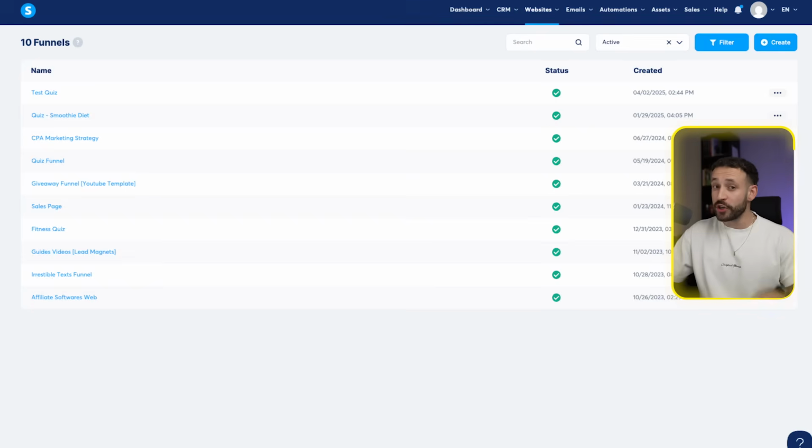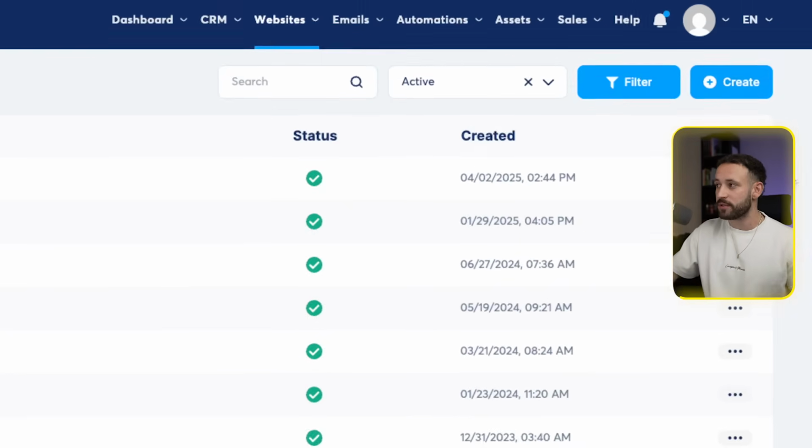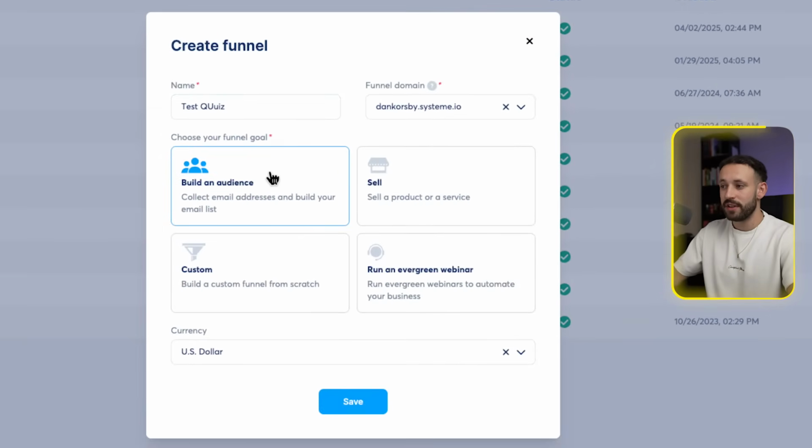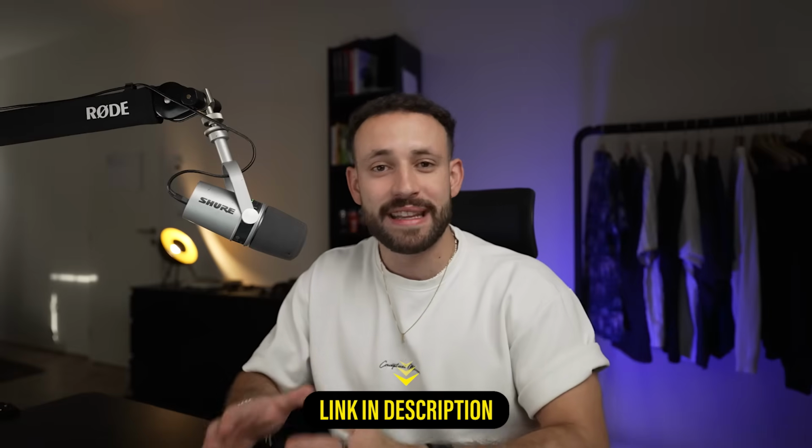Then under Sales Funnels, you can go 2 different ways. The first one, the more complicated way, is that you can just build this funnel completely from scratch. If you click on create, then add some name to it and then click on build an audience or any goal that you want for this funnel and go to save. Or the second option, you can just go below this video once again and you can find the complete one-click funnel that I have created, that I have tested, and the one that I'm using right now.